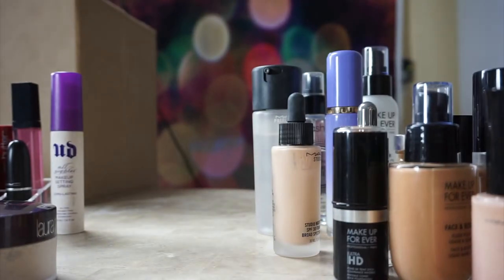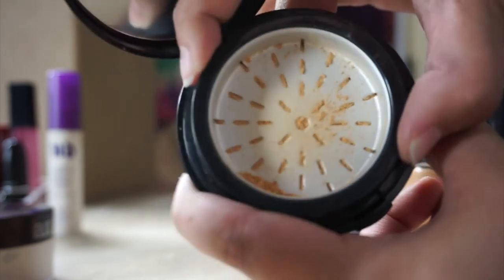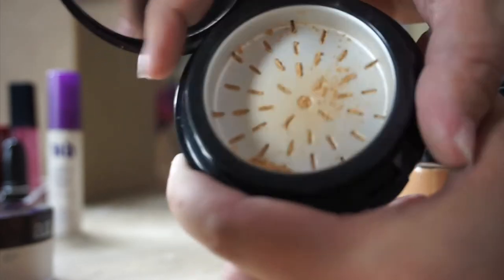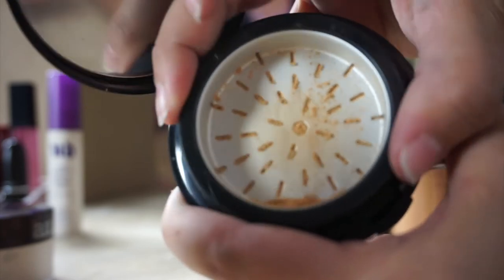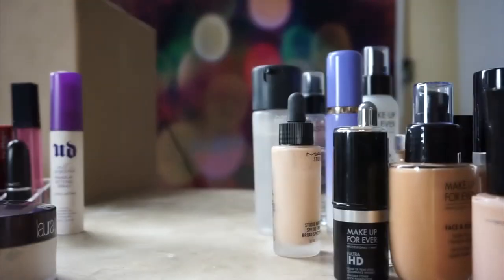Love this for the summer, because in the summer I actually do get very slightly oily. It's not much, but it does happen. And I just really like it because it's hydrating and it soaks up my oils at the same time. I don't know, I'm a fan. Love this. Love you, Smashbox. Thank you for making this.